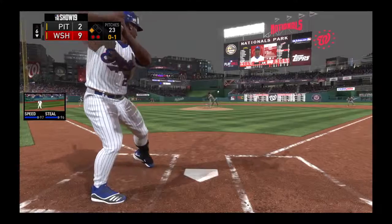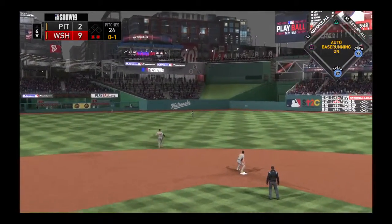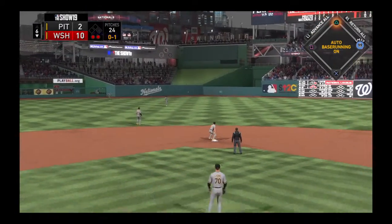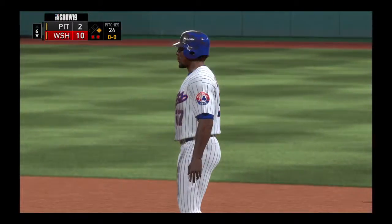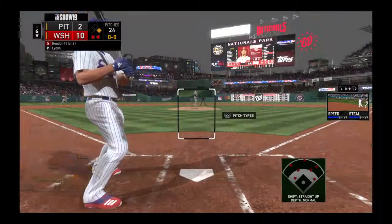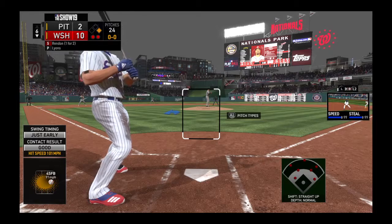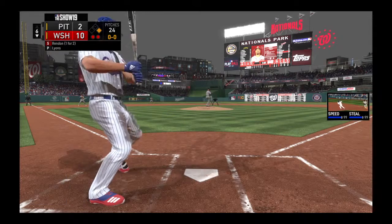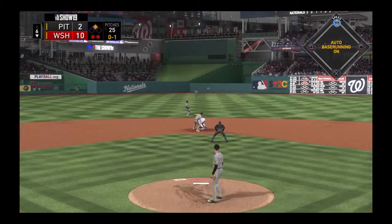0-1 count. Here's the pitch. Line drive, and that's a base hit into center field. And they'll extend their lead even further as the run from third is in to score. Hey, D-Roy, I think we got a case right now of this team just feasting on a pitcher who's given up some runs, and it looks like he's starting to get a little bit tired, leaving some of these pitches up in the zone. Yeah, and I think there's a fight.